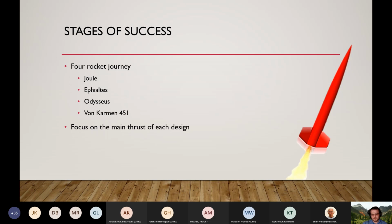So I will try to give my journey in terms of 4 different rockets. I will try to focus on the main design goals of each rocket, as well as the lessons learned during each stage. And I will try to really focus in on the main thrust of each design, pun intended.